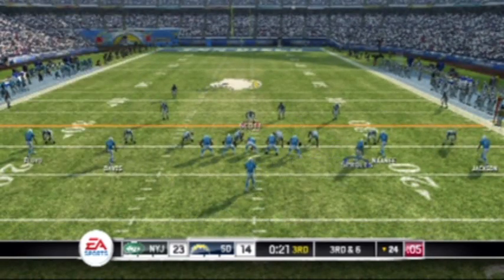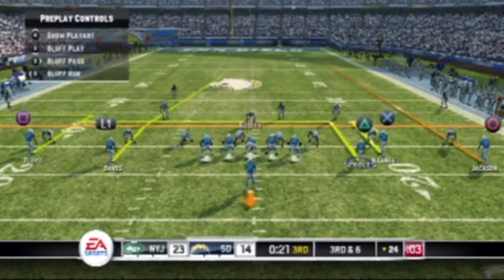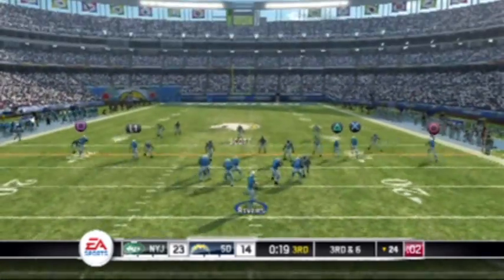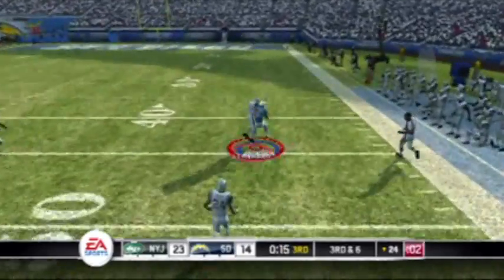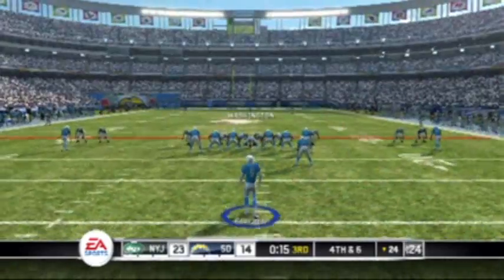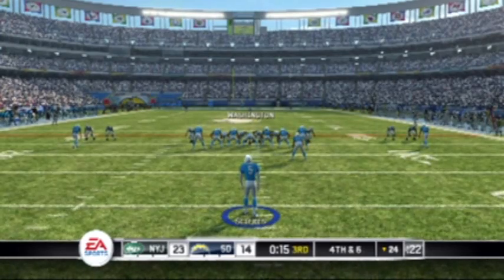No. Check. Patriot. Detroit. He's going for it all. It's fourth down. The Chargers lining up to punt.